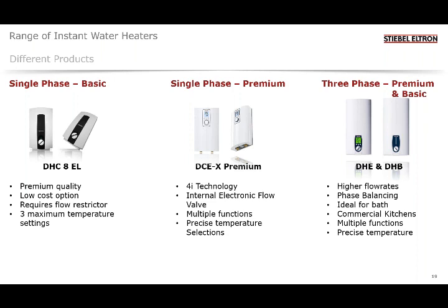And then the 3-phase, you get your premium and your basic, also 3i, 4i technology, depending on the applications. This one is more ideal if 3-phase is available. You can run multiple points at the same time. So let's say, for instance, a shower or 2 showers and a basin, or a shower and perhaps filling a bath, and as stated, commercial kitchens it is also ideal for.